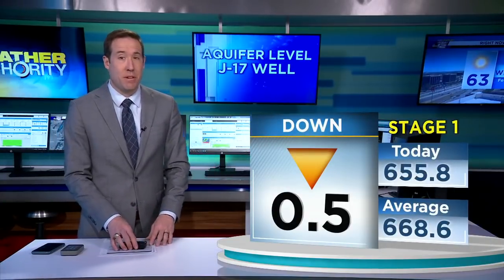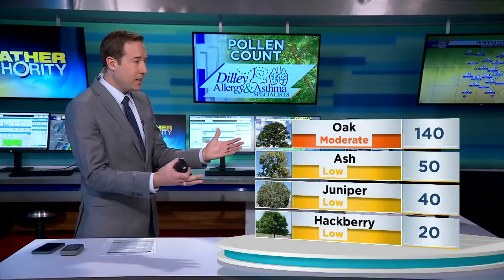The aquifer is still falling. It's down 0.5 of a foot to 655.8. We hardly got any rain over the recharge zone. And as we look at the pollen count, mold's not there, but oak has jumped up to the moderate category at 140, and ash, juniper, hackberry are all there. We'll look at the forecast, which is a dry one, coming up.